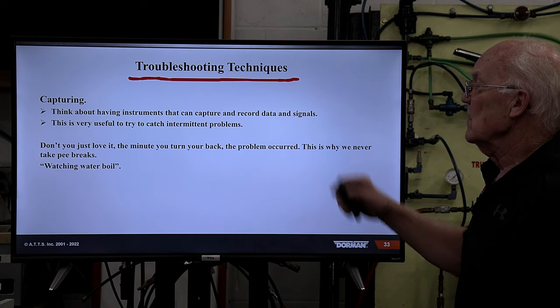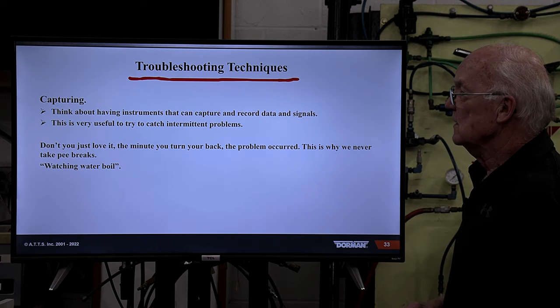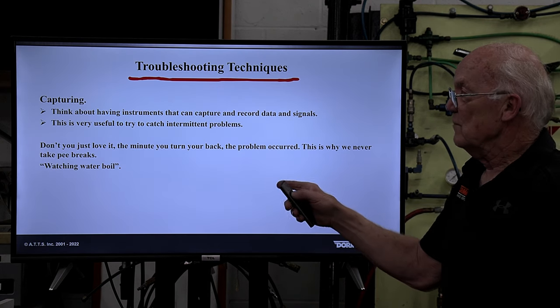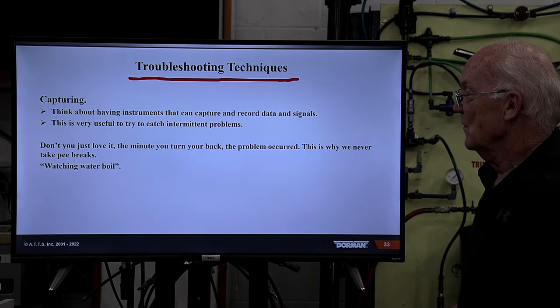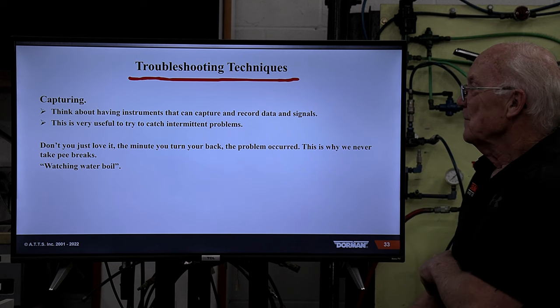Capturing. Think about having instruments that can capture and record data and signals. This is very useful to try to catch intermittent problems. Don't you just love it? The minute you turn your back, the problem occurs. This is why we never take pee breaks. I'm just kidding, guys. That's where the recorders wind up. It's like watching water boil. You're just standing there wondering when this is going to happen.